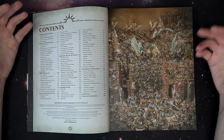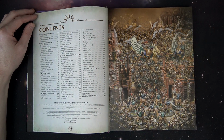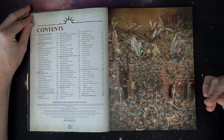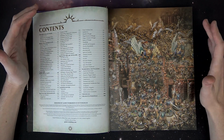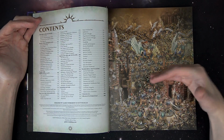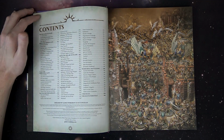They vary in rules, and we'll definitely cover those here shortly. There's 11 new battle plans as well for playing specific missions. So if you want to do an overall campaign, that's where the Time of War rules come in. And then the battle plans are actual physical battles, like this battle here and this battle here happened.